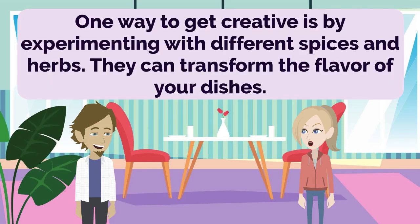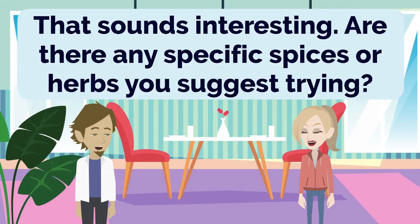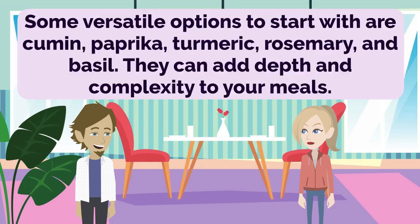One way to get creative is by experimenting with different spices and herbs. They can transform the flavor of your dishes. That sounds interesting. Are there any specific spices or herbs you suggest trying? Some versatile options to start with are cumin, paprika, turmeric, rosemary, and basil. They can add depth and complexity to your meals.